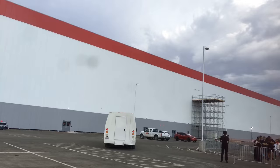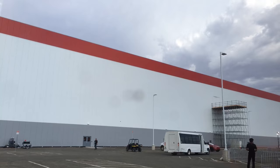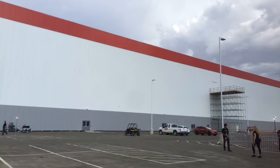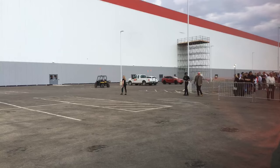Thank you so much for being here. We are as excited for you all to come and look at what we've been building and designing since June of 2014, when we broke ground. First and foremost, thank you for coming all the way out here in the desert to see what Elon's created.